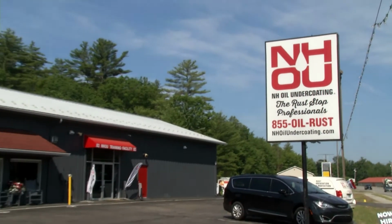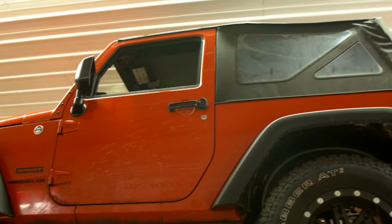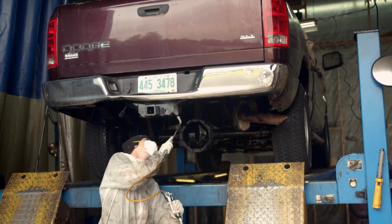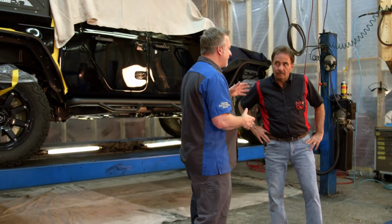Joe, we have seen here at New Hampshire Oil how you start with a new vehicle and protect it from rust when it's right out of the wrapper. And we've also seen how you take an older vehicle that may have some rust on it already and how you eliminate that rust, and also how you prevent it from being rusted in the future. But what if you have some scaling and a little more rust on the vehicle? How do you get more aggressive with it?